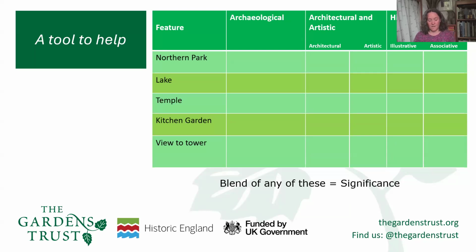When complete, you could turn it into prose text. So a reminder about when we turn this into prose, we're really not looking for lengthy tomes, and there are no prizes for high word counts. That kind of detailed writing does have its place, but when dealing with significance, we're looking for a short, pithy summary of the main points. A couple of paragraphs is ideal.